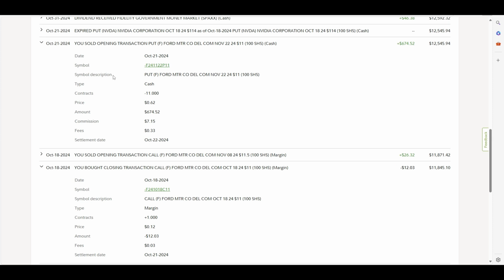Then on the 21st, we sold 11 $11 puts for Ford for November 22nd. So if Ford was below $11 on November 22nd, we were going to buy 1,100 shares. If it was above $11, then we just got to keep this sweet premium of $674.